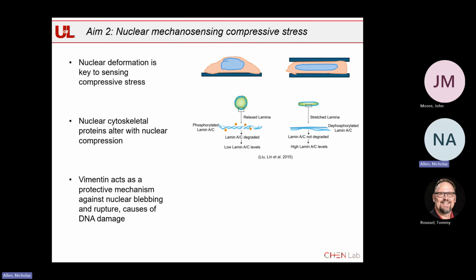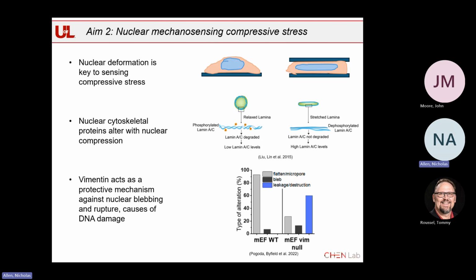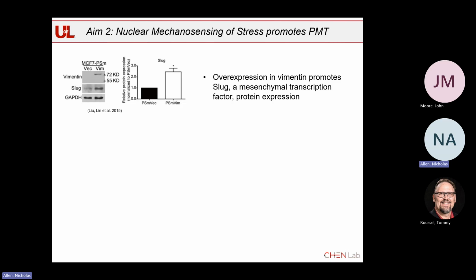We've also seen that vimentin can act as a protective mechanism against nuclear blebbing and rupture, with the loss of vimentin showing a significant increase in leakage and destruction, whereas the wild type, while maintaining vimentin, does not have this. And vimentin plays a role in protecting or caging the nucleus to prevent blebbing, which may contribute to apoptosis. We've also seen that overexpression of vimentin promotes Slug, which is a mesenchymal transcription factor, indicating that there may be some relationship between vimentin caging and increasing mesenchymal transcription factors.